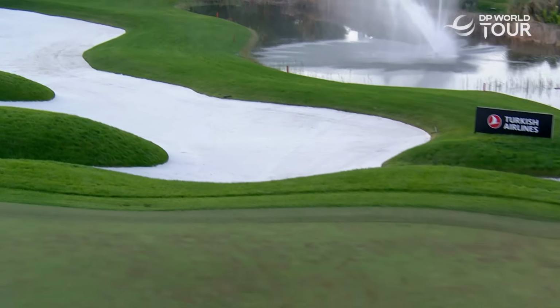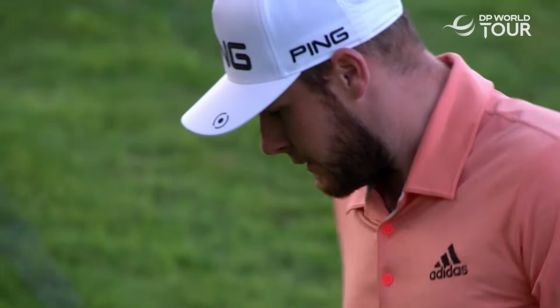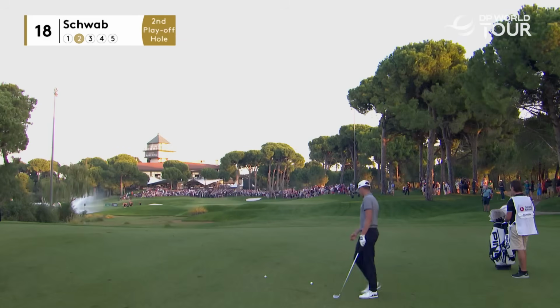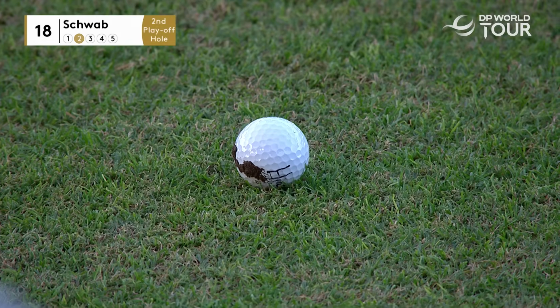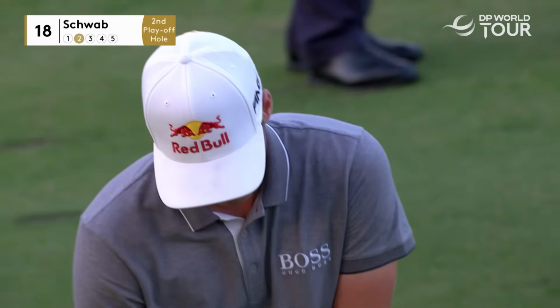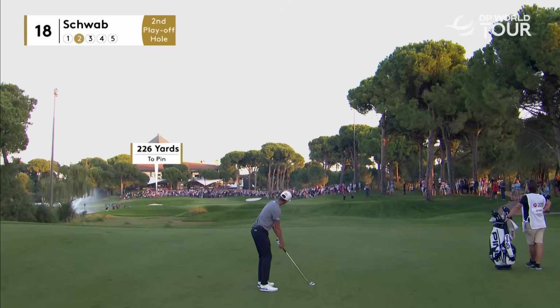Go, go, go! Asking it to go, it doesn't. He's in the bunker, and a long bunker shot to come for Hatton. Schwab, 2-6 he's got, but that mud, he's going to hit the mud first. Who knows, really? So he needs a little bit of luck with this strike.